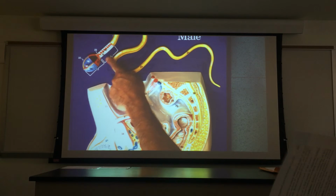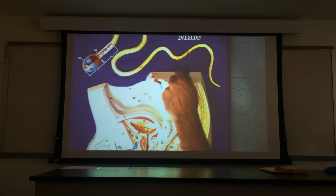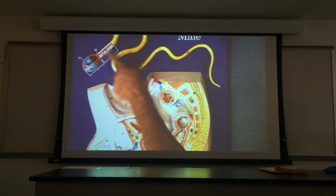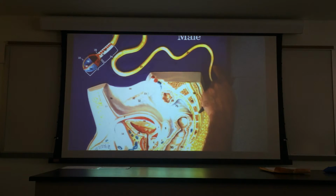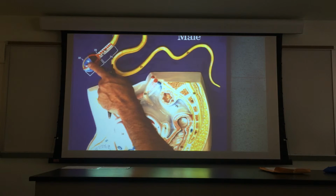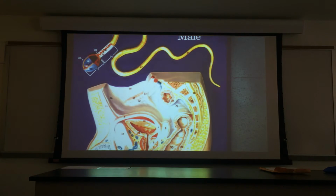A short neck, and then a mid-piece. And this mid-piece has a bunch of mitochondria so that we can develop energy. And it has the centrioles where microtubules are assembled to produce the flagellum. So this is the flagellum, this is the mid-piece with the mitochondria, that's the head with the DNA, and the tip has the acrosome, or enzymes.